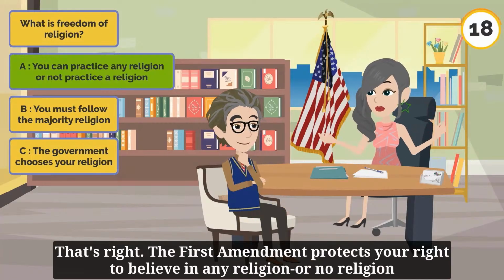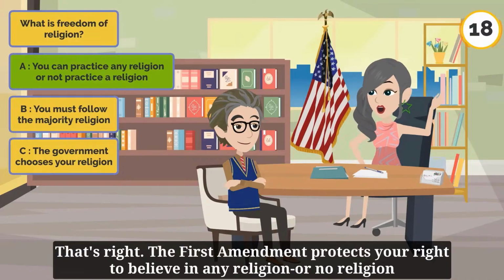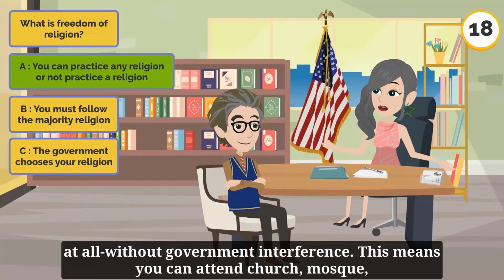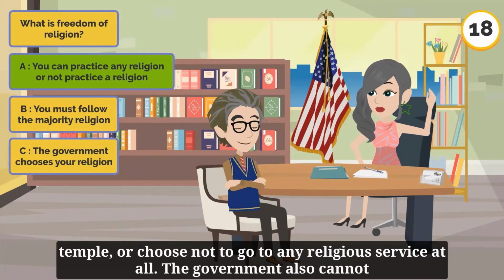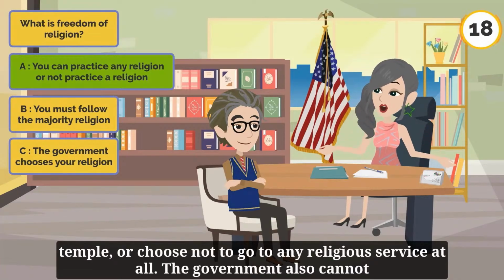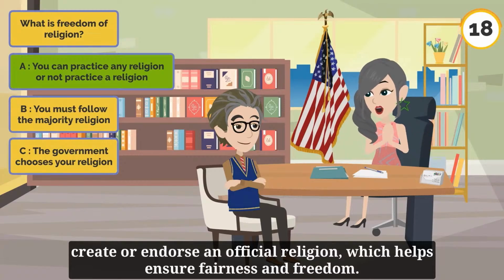That's right. The First Amendment protects your right to believe in any religion or no religion at all without government interference. This means you can attend a church, mosque, temple, or choose not to go to any religious service at all. The government also cannot create or endorse an official religion, which helps ensure fairness and freedom.